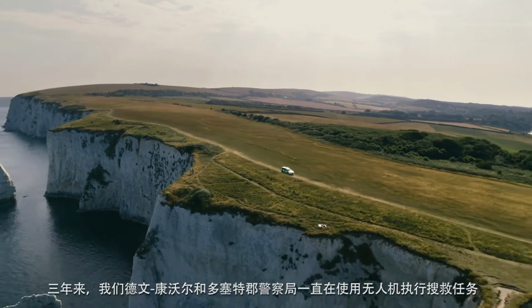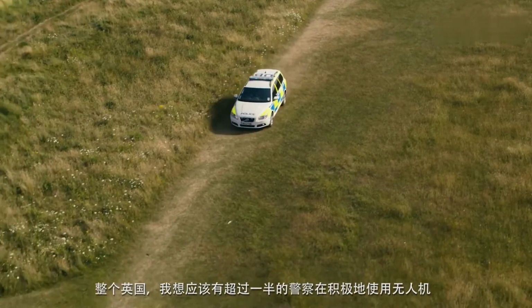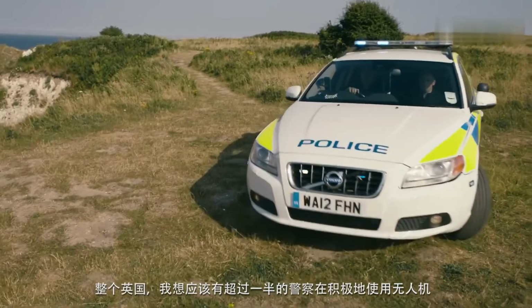We've been using drones in Devon and Cornwall and Dorset Police for around the last 3 years. Across the UK, I think over half of UK police forces are now actively deploying drones.